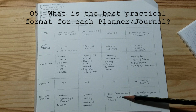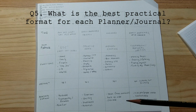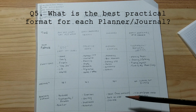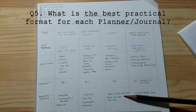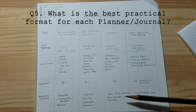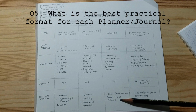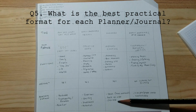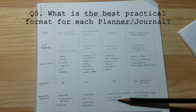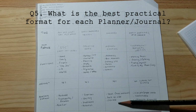It needs to be bulk upable, and by that I mean, if I'm going to stick lots of photos and things in it, it needs to be a format where you can do that all the way through to the end of the year. So it's not like halfway through the year your plan is too bulky and you have to abandon it. And it needs to be flexible, simply because I'm still not confident of how I'm going to do that. So I don't want to choose a format that means I have to stick to it a certain way the whole year, for example. That's what I need for my memory keeping.